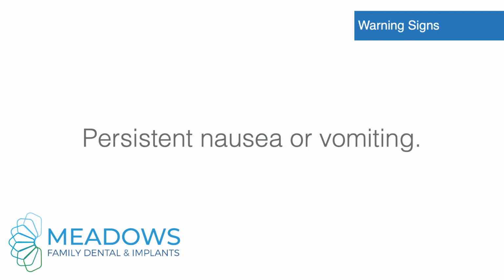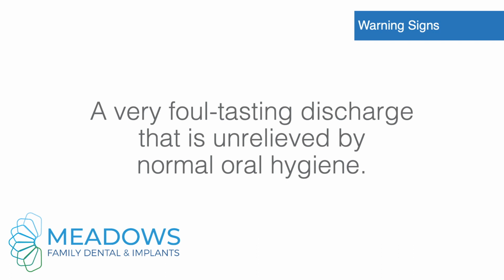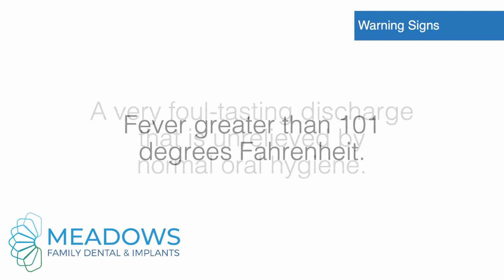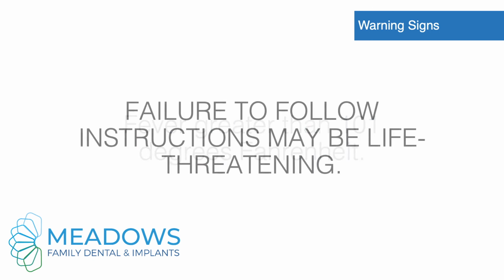Persistent nausea or vomiting. An increase in swelling after the first 72 hours, or swelling that interferes with swallowing. A very foul-tasting discharge that is unrelieved by normal oral hygiene. Fever greater than 101 degrees Fahrenheit. Failure to follow instructions may be life-threatening.